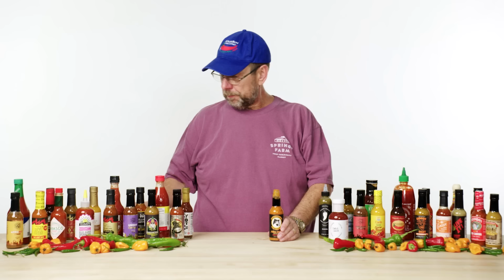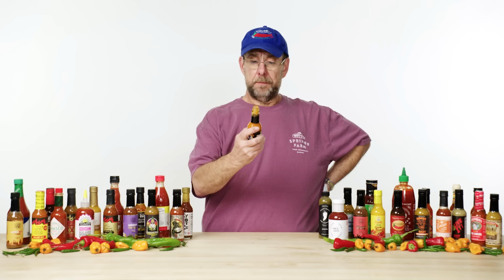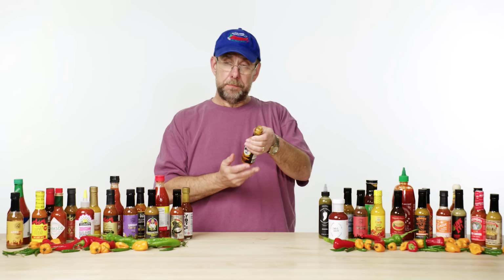And a well-balanced sauce, actually. Even though bell pepper is listed as the first ingredient, you don't taste the bell pepper. But this has no heat to me. But it is a fantastic sauce. I mean, it tastes great.